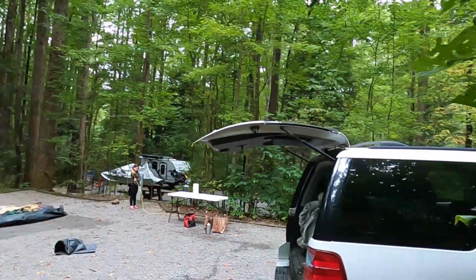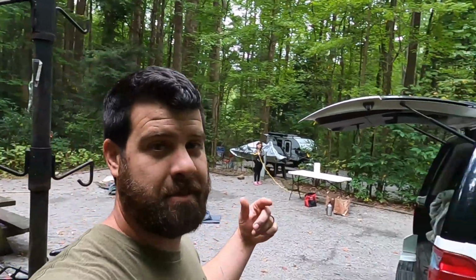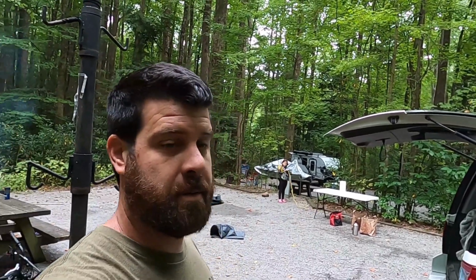Breakfast was delicious. We are almost completely packed up. We're gonna get this completed and then we are gonna go on one final walk through all the loops, down the bike path and back to the park for a little bit before we head home.